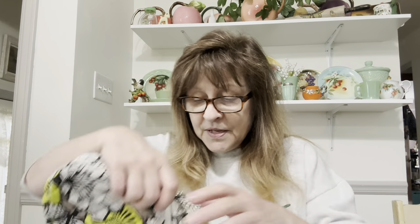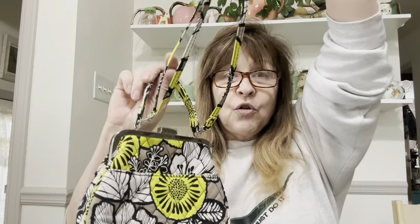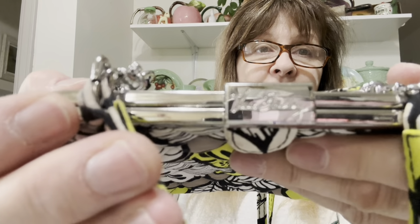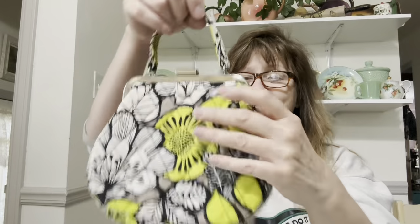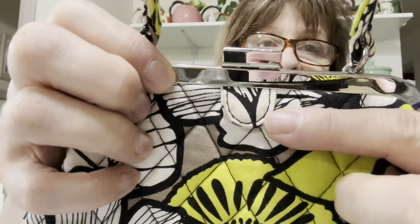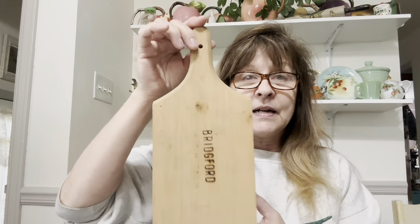And then I got a Vera. Look at this one. How cute is this? It's got a long strap that you could take on or leave off. It says Vera Bradley right on the clasp there. What a cute little purse. Oh my goodness, I love it. I have to do some spot cleaning, like right here, but that's nothing. It's in fantastic condition. Loved it.